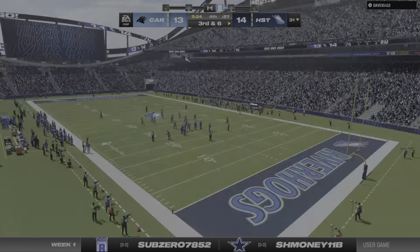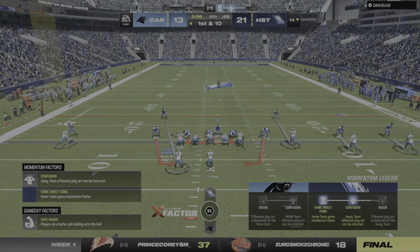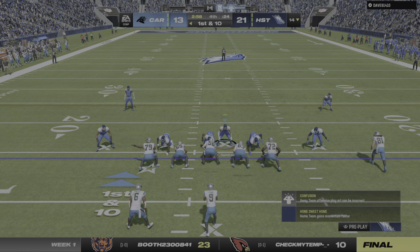This Carolina offense at the line, ready to go. There's still plenty of time here in the fourth quarter. Just a one-possession game, down 8. They'll be looking for the touchdown and two-point conversion. A field goal here on this drive does very little at this stage.